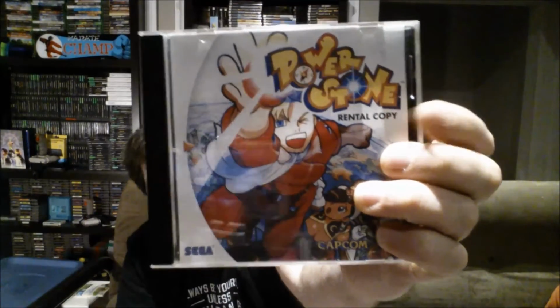Now this here is pretty neat. This is something I definitely wanted for my collection, and this one is a little bit unique, I think. Kind of strange, the other copy would have had a manual, and this one doesn't though. It's Power Stone, and you can see it right there. It says rental copy, which I think was from Blockbuster. I'm not totally certain about that. I tried to look this up a little bit. I didn't get a whole lot of information, just a little bit of detail from some people. Couldn't really find any of these on eBay or anything like that.